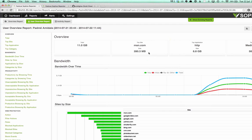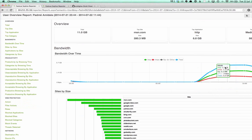So this is what we like to call non-nerd reporting. Anyone should be able to understand this report. You can see exactly how much Padme Amidala's downloaded, what the top site was, what their top category was, all the sites they accessed and when throughout the day they were browsing.